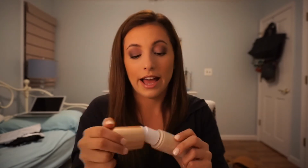Ooh, just dropped something again. And this is what the pump looks like. It's a really good pump. I like that this didn't leak at all in my bag. It was really great. I'm so happy that I brought this with me because it makes you glow. It really does. It makes you look so good. And I honestly have to use this more often and not just when I'm on vacation.